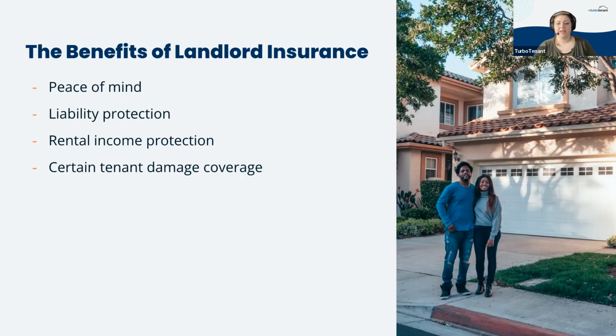Lastly, here we have certain tenant damage coverage. So what does that mean? There are two types of damage that can be caused by a tenant. There's accidental and malicious or intentional damage. So some policies include malicious damage caused by the tenant. So ask your agent to confirm whether your policy includes that as well. But remember that insurance policies aren't designed to cover normal wear and tear, so it doesn't mean you'll be able to submit a claim to install new carpet and repaint every time someone moves out.